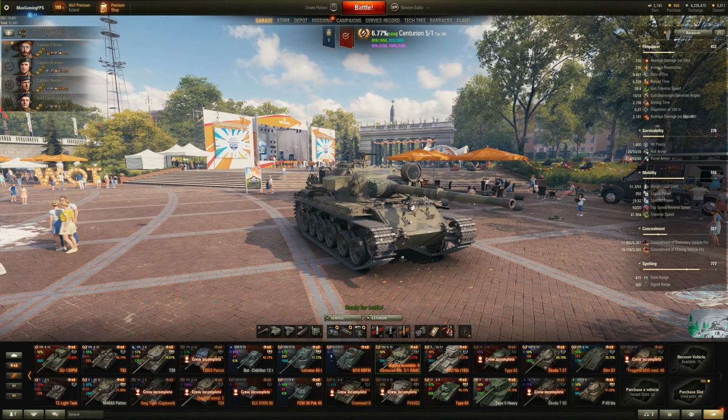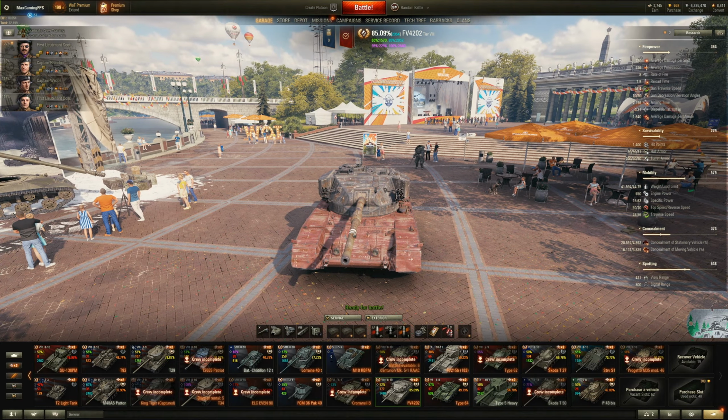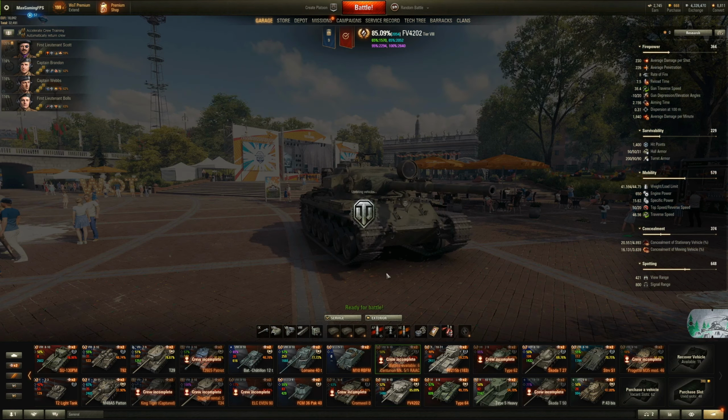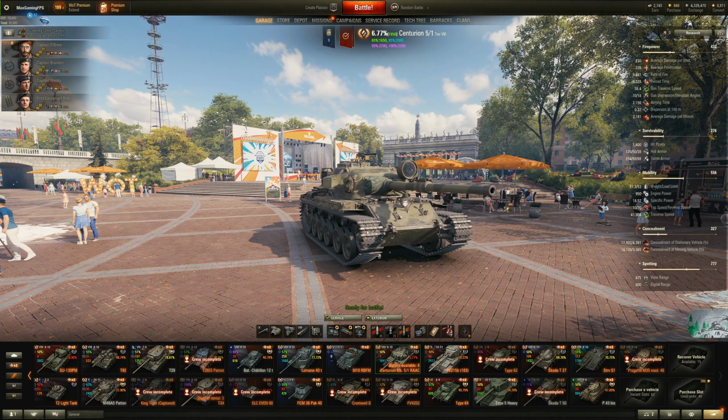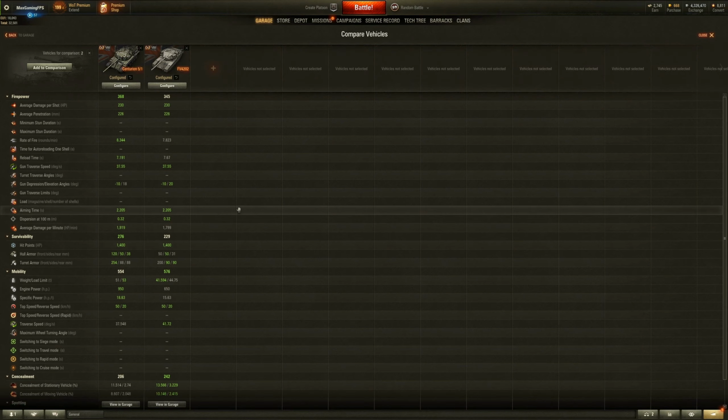Now, FV4202 I bought ages ago. As you can see, I've even 2-marked the tank, which I've done recently, and that was a bit of an issue because that took me like 50 games, and that was very, very hard. But it's not about the FV, it's about this tank. Now, is it worth it to get either the Centurion 5.1 or the FV4202? Well, if you look at the comparison, the Centurion 5.1 is just a better FV4202.